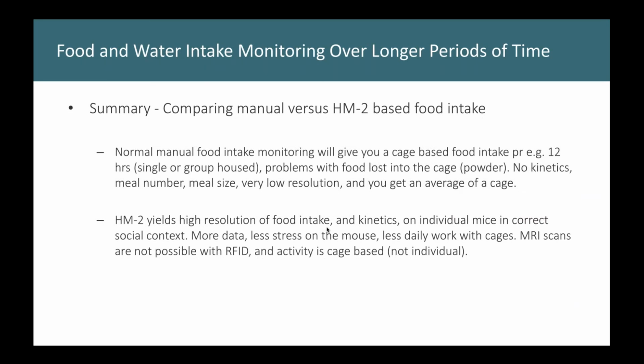So in summary, if you compare manual versus HM2-based food intake, in normal manual food intake monitoring, you'll have a cage-based food intake, for example, per 12 hours, depending on how good a PhD student you have in your lab, how often they want to go out and measure the food. You have problems with food lost into the cage in the form of powder, which makes you overestimate the amount of food intake. And you get no kinetics data, no meal number, no meal size, very low resolution, and you get a cage average only.